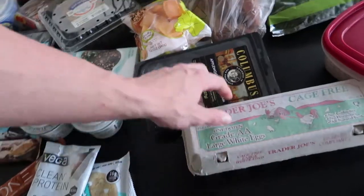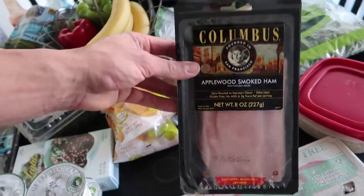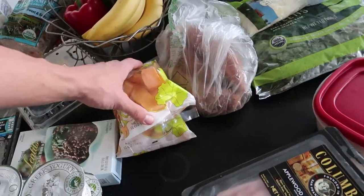Packet of eggs, nothing to see there. Applewood smoked ham from Trader Joe's. This is also all really good macros. I put this in my eggs every morning.